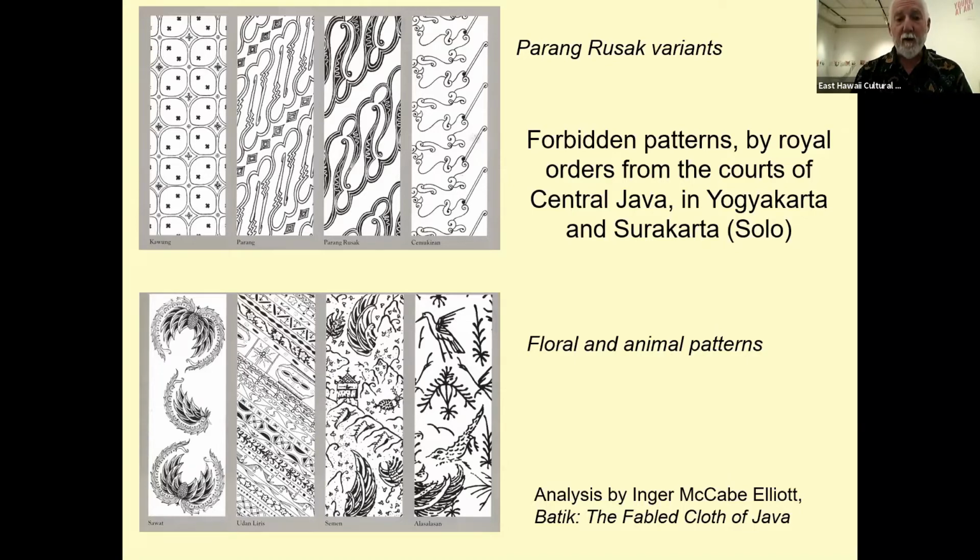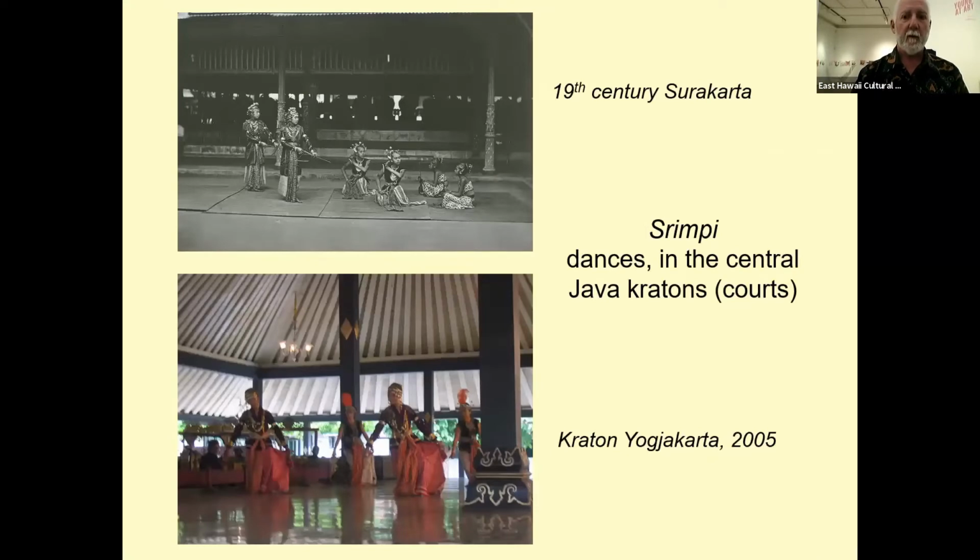Each one has a specific name. There are something like 1,000 different named patterns in Java. And it's interesting, we tend to look at what's in the foreground, but the pattern names actually refer to the structure of the background onto which other designs may be imposed. Again, a reminder that these great royal courts are the protectors of the culture. This is absolutely true today as it was 200 years ago.